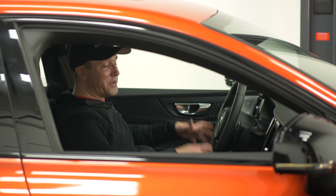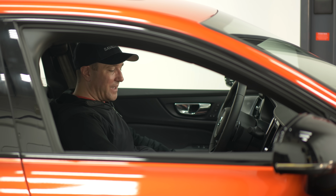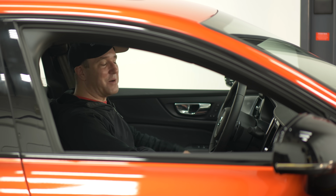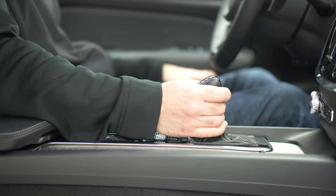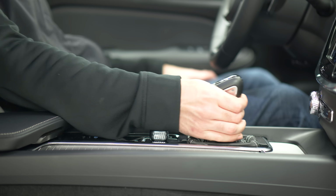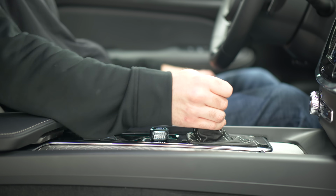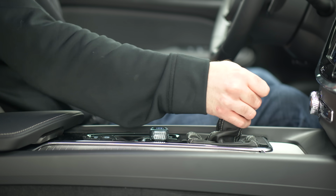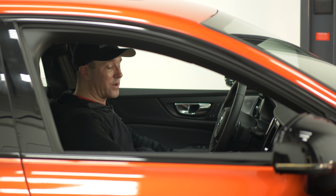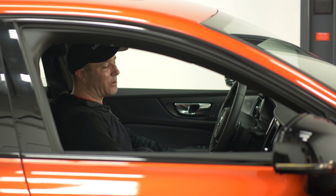All right, let's cover some of the good things before I move on to the bad. The first thing with the T6 is they've kept a physical shifter, a mechanical shifter. So when you go into gear, click, click, click. You know exactly what gear you're in. You don't have to look at a screen. There's no guesswork. You feel where you're at. It's amazing. Now, if you go to the T8 with the hybridization, then they go to a digi-stick. It's just a joystick, and I hate that. So this is one of the reasons why to go with the T6 or the lower models.